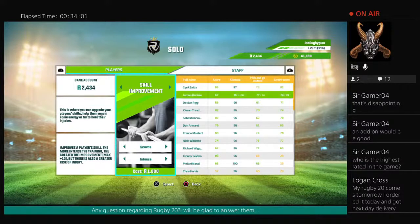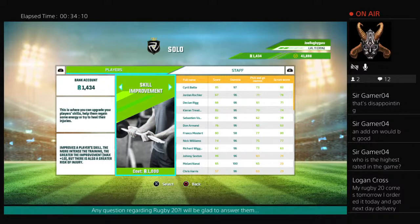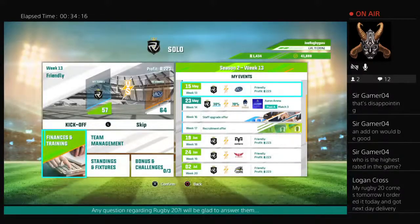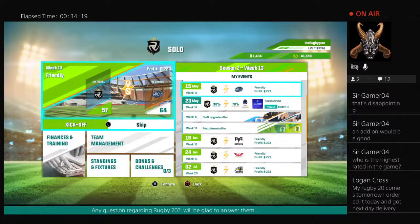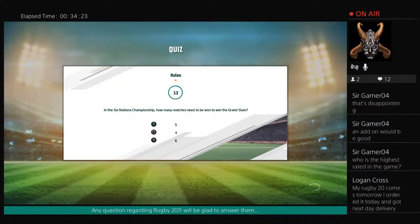And then tens. So let's go with Franco Mostert first, and that cost me 1,000 rugby bucks to improve his scrumming technique or whatever. So let's go into this friendly and see if we can earn some bucks. It's 200 and something that's on the line, not a lot. As you could see, that skill cost me 1,000 bucks.